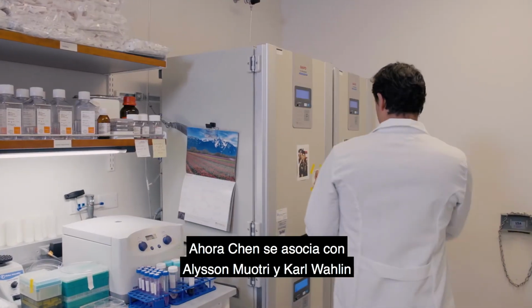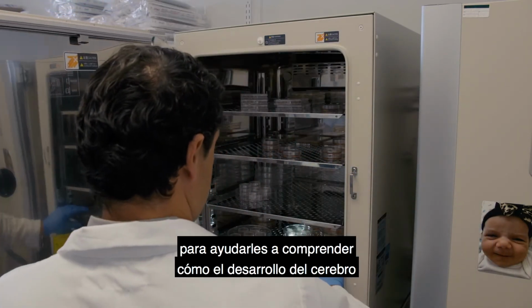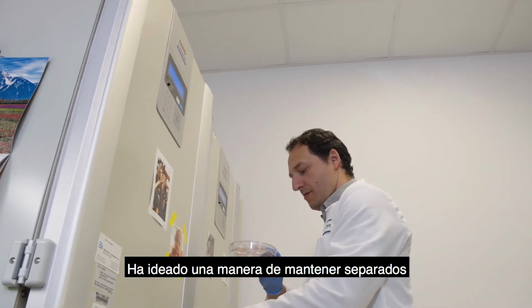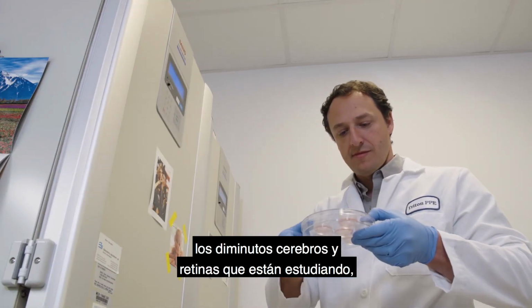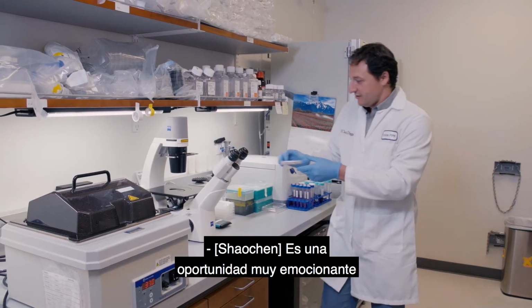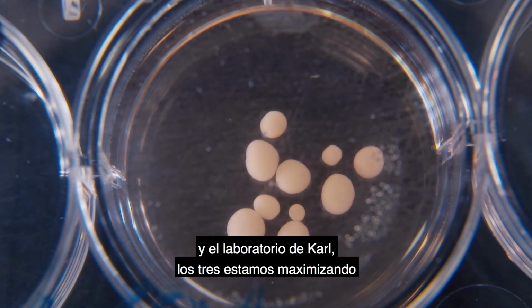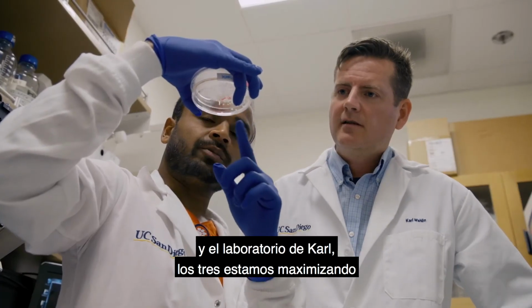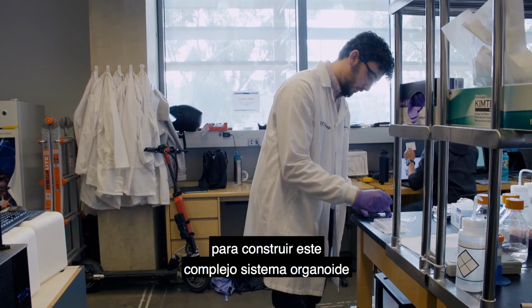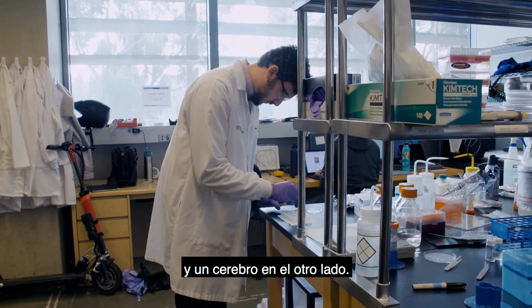Now Chen's partnering with Alison Watry and Carl Wallen to help them understand how brain and eye development influence each other. He's devised a way to keep the tiny brains and retinas they're studying separate, just like they are in the womb. It's a very exciting opportunity for us to work together with Alison's lab and Carl's lab. All three of us are maximizing our strengths to build this complex organoid system that has the retina in one end and a brain on the other end.